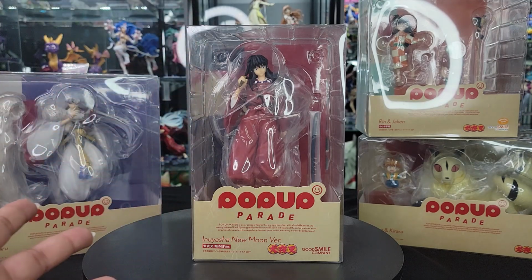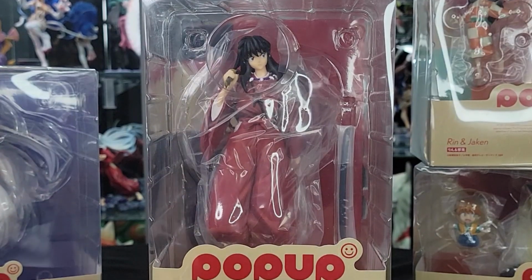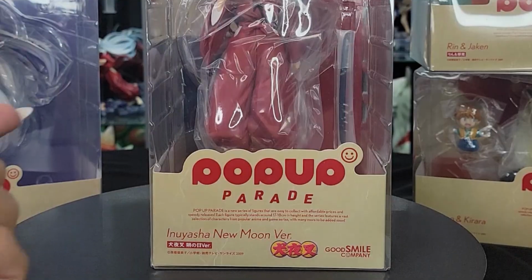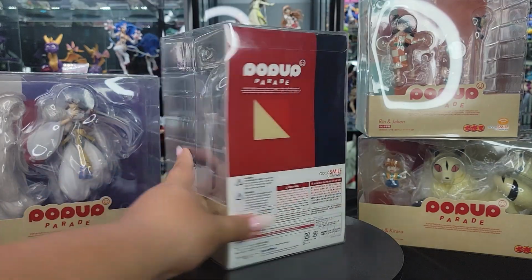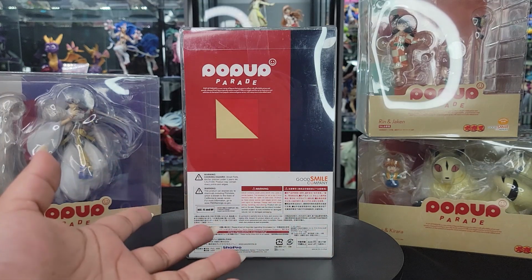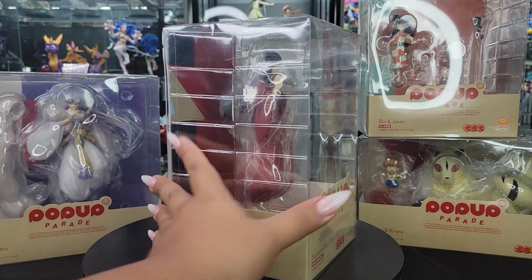Here's the front of the packaging. Pop-up parade packaging is pretty simple. You've got a nice clear window with their name, New Moon version, meaning it's in his human form. If you know, you know. Side is pretty clear. We have the nice color schemes that you get with a lot of the pop-up parades. For Inuyasha here, it's blue, red, khaki. And yeah, pretty simple all throughout.